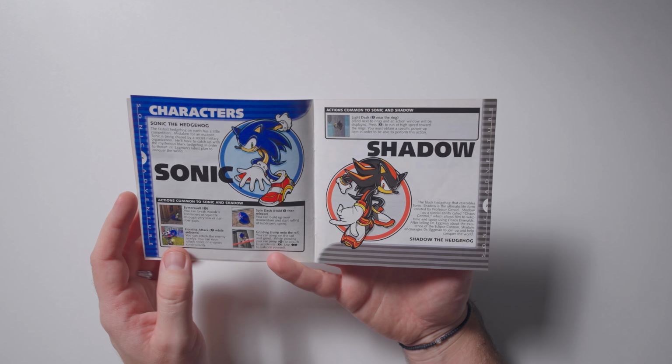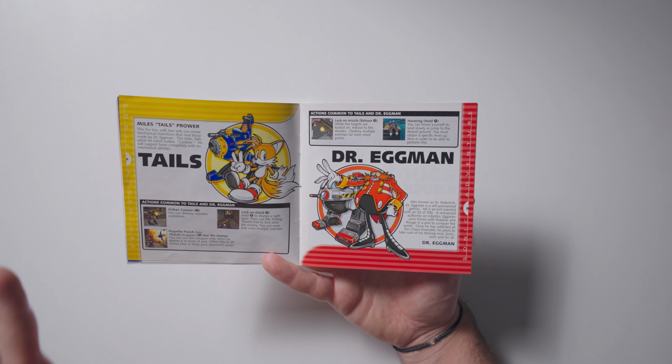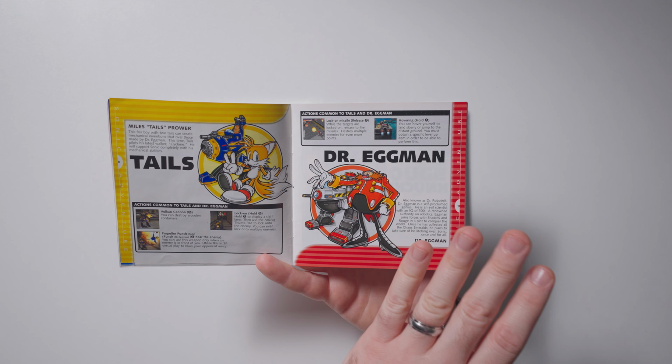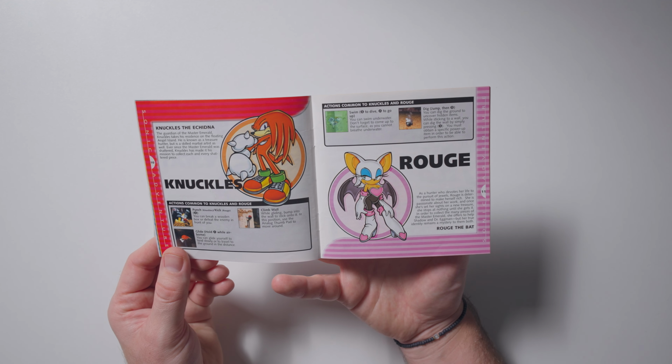We go through our characters here. So we have Sonic, Shadow, Tails, and Dr. Eggman, and they're doing these, it looks like, in tandem. So Sonic controls very similarly to Shadow. Tails controls very similarly to Dr. Eggman. Knuckles and Rouge are both kind of the hunt and peck gaming styles.